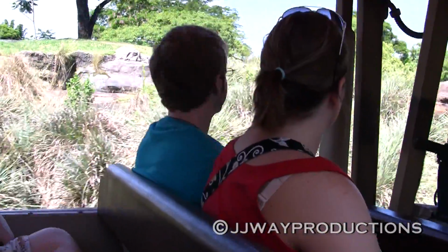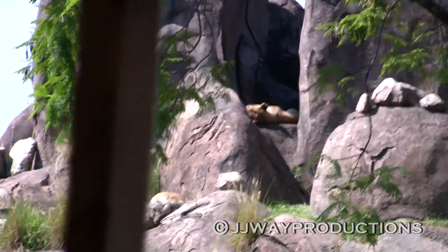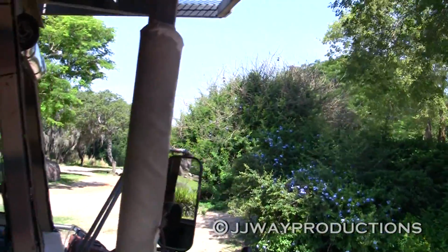Speaking of predators, look to our back left-hand side. There's a female lion laying right up in the crack of the rock up there I just spotted. Unfortunately, she's doing what lions always do. She's sleeping, because they sleep anywhere from 18 to 20 hours every day. Wow. It's the females who do 95% of all the hunting for the lion prides as well, while the males stay back and protect their young.